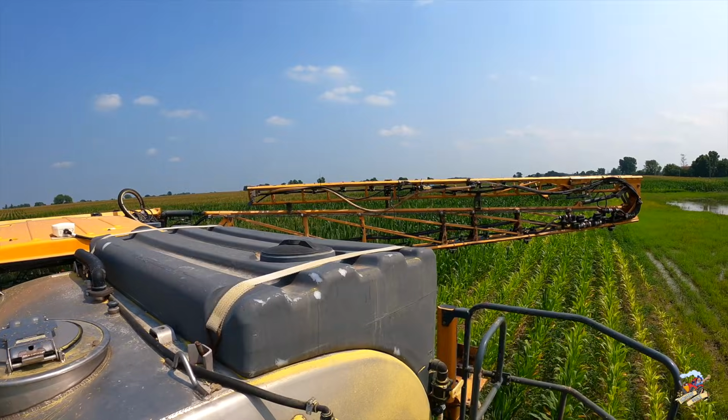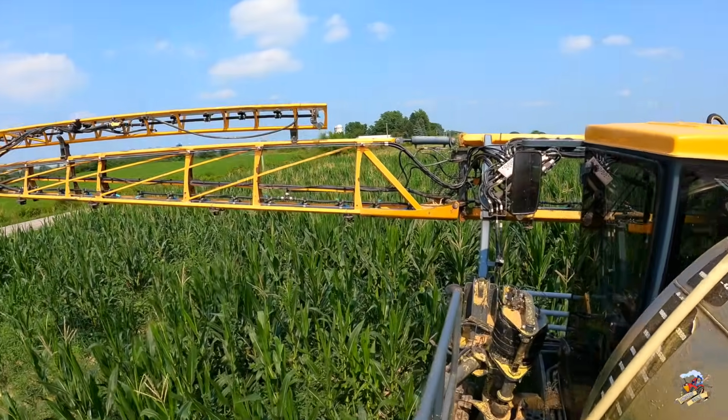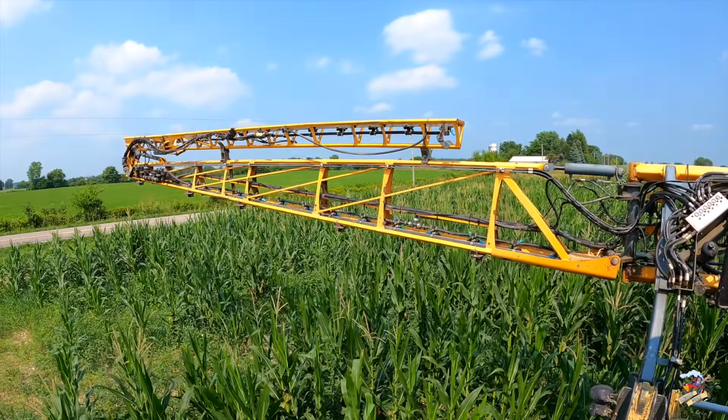As you can see, the water there in the background, we've been getting a lot of rain here in this area this summer, and some of the low spots of the field are paying the price of that.